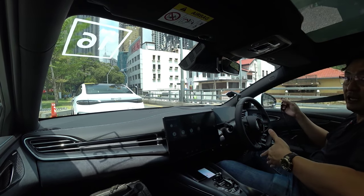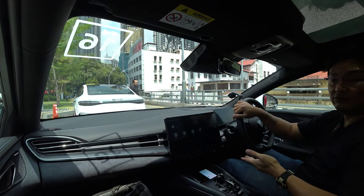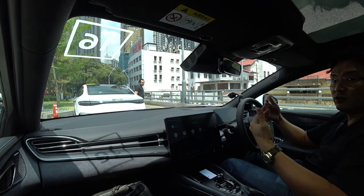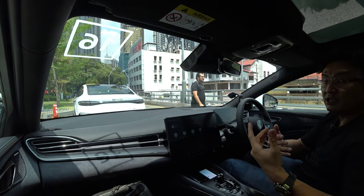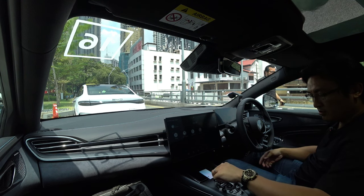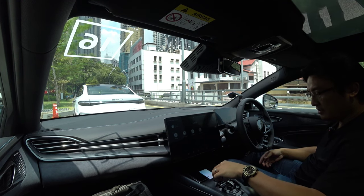So first year road tax for this car, 1,800. As it depreciates to 100,000, it will be 1,000. As it depreciates to 50,000, it will be 500. All right? So that's how I think it should be.